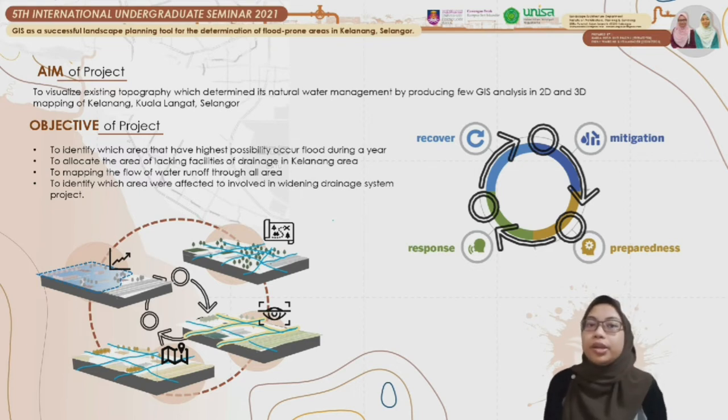The second is to allocate the areas lacking drainage facilities in Kelanang. The third is to map the flow of water runoff through all areas. Lastly, to identify which areas are affected and should be involved in a drainage widening project in the future.